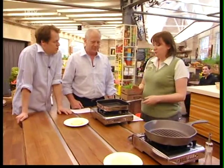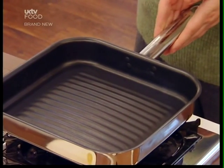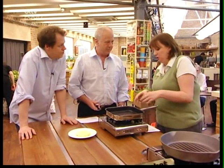What I was looking for was a cheap, a mid-range and expensive griddle pan. Perhaps we should start with this one. So this one is the cheap one. This is from Marks and Spencer's. It's £9.50. It's just a plain aluminium pan. Now the aluminium will mean that you'll get a better heat distribution around it.